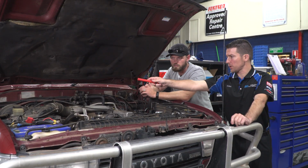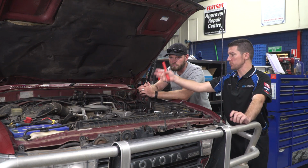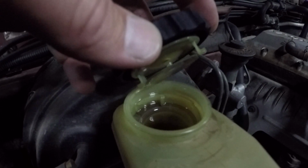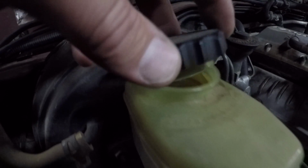Power steering, brake fluid, clutch fluid, why do you want to check those things? Brake fluid, okay, so if the brake fluid's low and you can't see the pads, it could be a sign that the brakes are low, could be a sign that a wheel cylinder's leaking, or in this case, that valve that we found leaking.